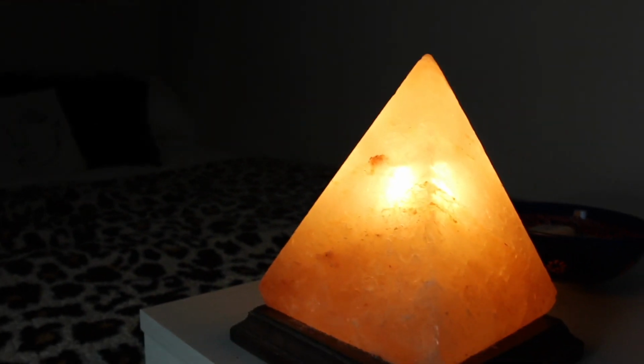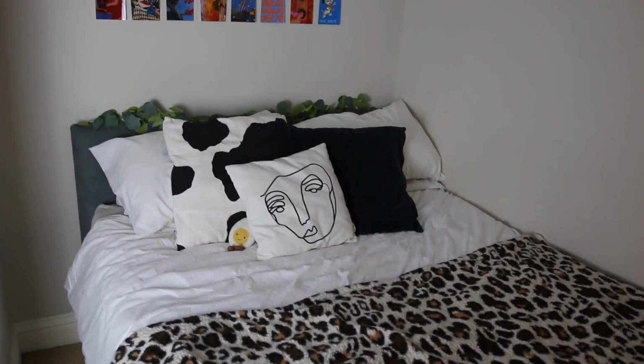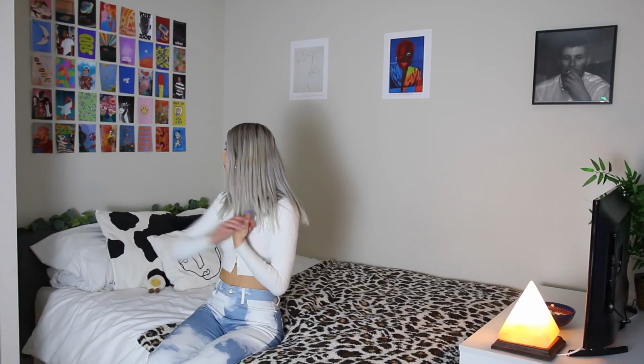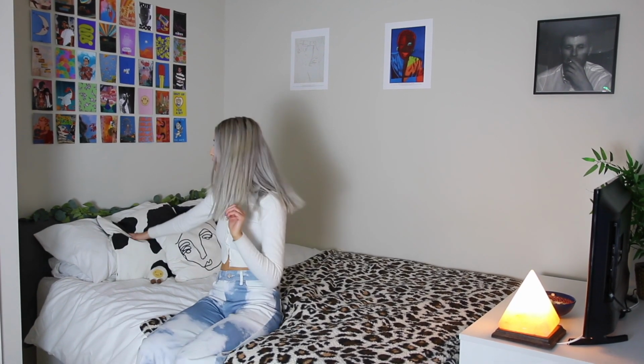This is the last part of my room. We have my salt lamp, my TV, this cute little bowl that I got from TK Maxx, which I love, that's adorable. And then this is my bed. This is my favourite part of my bed. Behind my bed, I have this little eucalyptus thing that I got from Urban Outfitters, which is actually really squished, but I thought it looked cute. So that was my entire room and house.